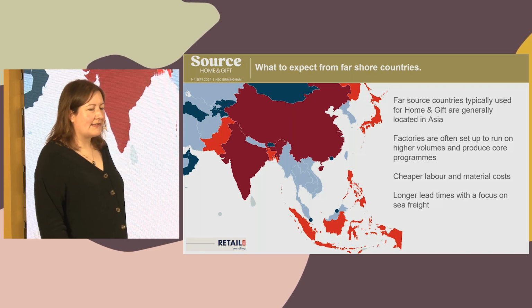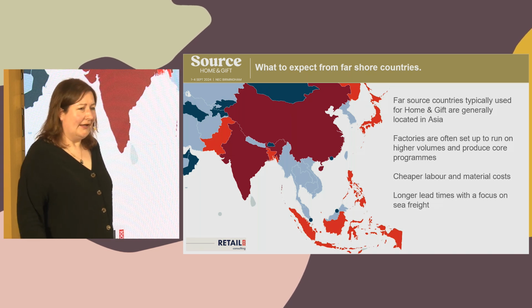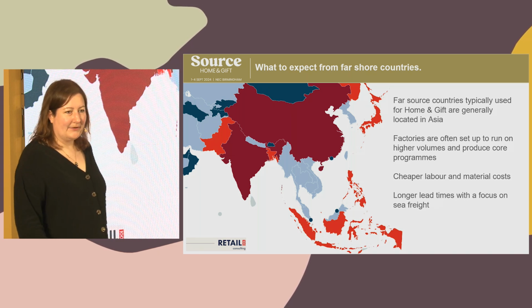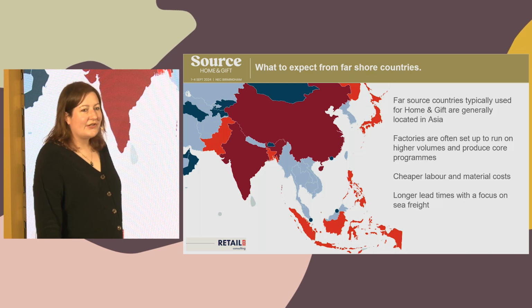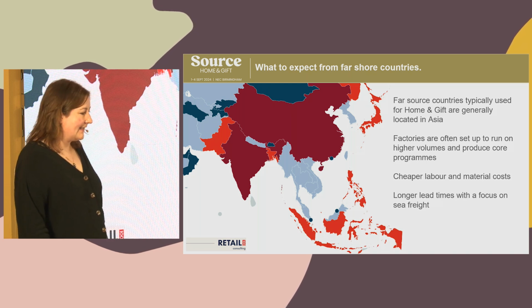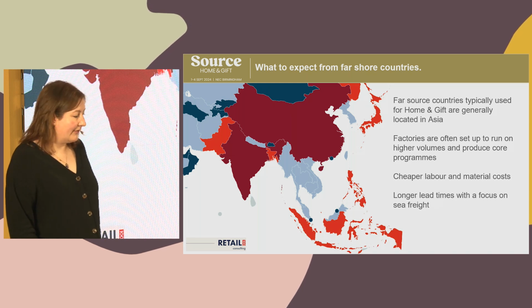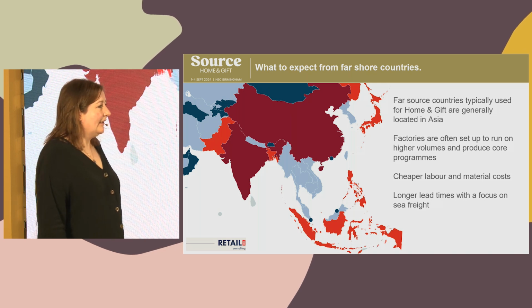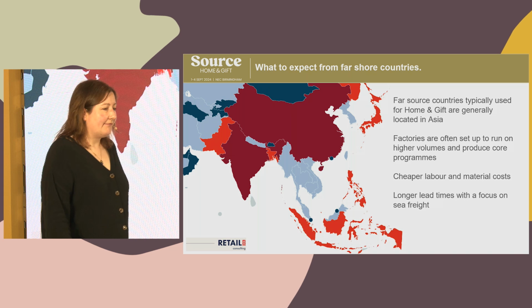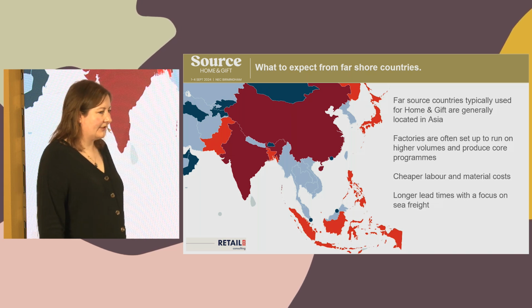So if they want something in real bulk, so if we're talking about ceramics and it was a white porcelain range, which the retailer was selling in sets in volume, it was probably coming out of a far source country. Though generally, as I say, some of these are generalizations, but cheaper labor and material costs. But there are obviously longer lead times with a focus on sea freight. So in general, you're talking about factoring in several months of lead time as opposed to talking in weeks, and sometimes with the nearshore countries.